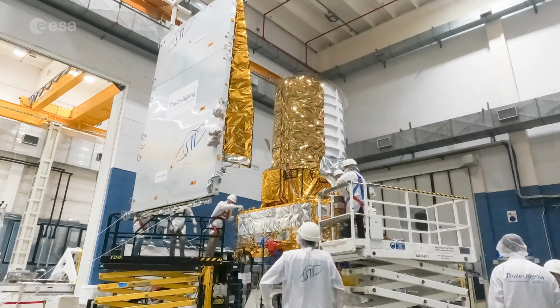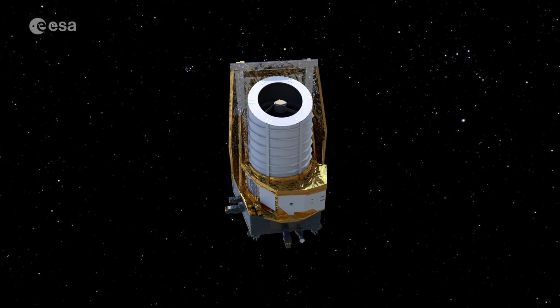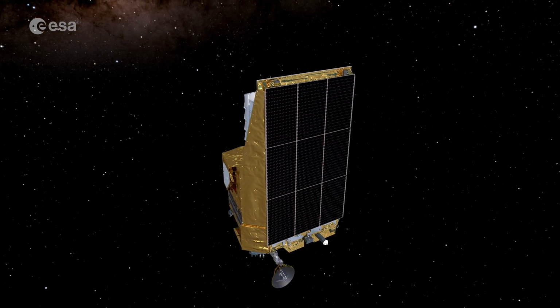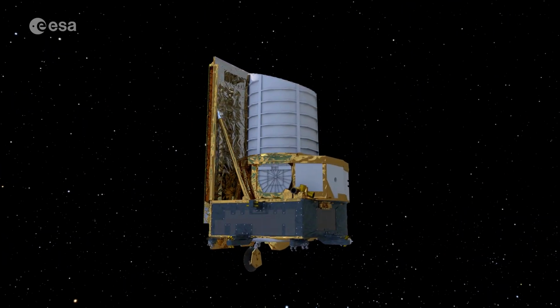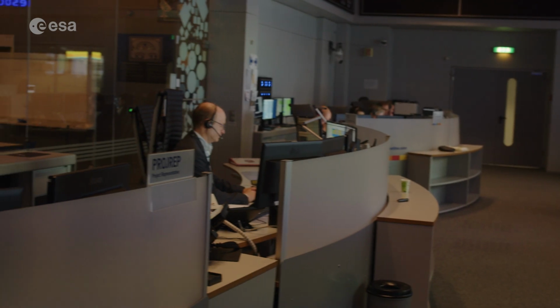To make sure that doesn't happen, we have two things. First of all, we have a so-called sun shield, which is protecting us from the sun as long as the spacecraft is pointed correctly. And the second thing is we have automatic protection mechanisms, which make sure that whenever the sun is approaching the telescope line of sight, we immediately switch into a fallback mode to make sure that it doesn't happen.